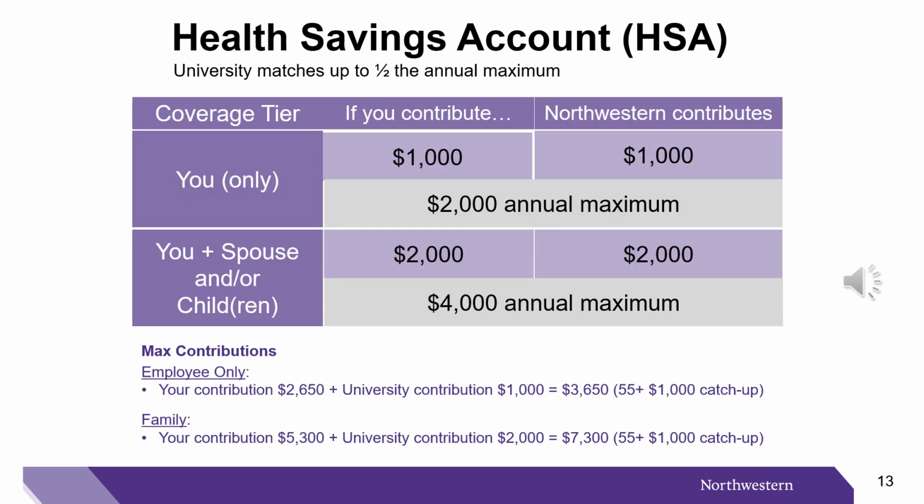Northwestern University continues to offer a matching contribution to the HSA account. If you elect you-only coverage, Northwestern will match up to $1,000. Or if you elect family or you plus spouse or you plus children coverage, Northwestern will match up to $2,000.